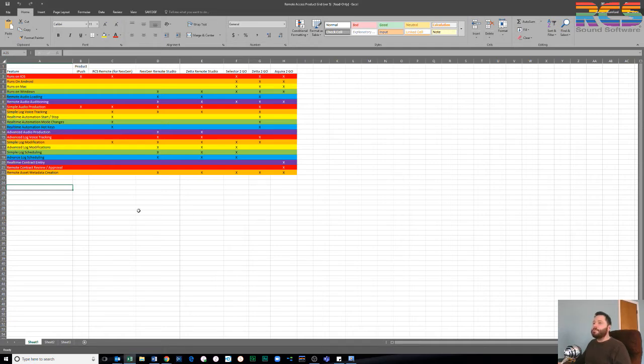So different examples. These are the different products I have: iPush, RCS Remote for Next Gen Remote Studio, Zen Remote Studio, Selector to Go, Zeta to Go, and Acquira to Go. Very briefly, let's talk about what each one does and how they're available.